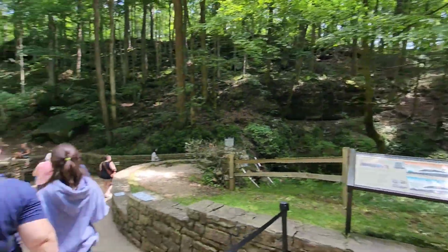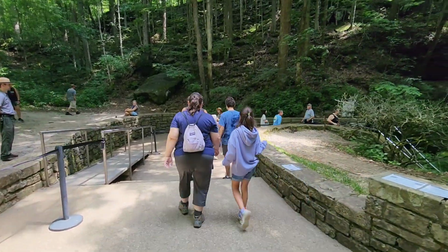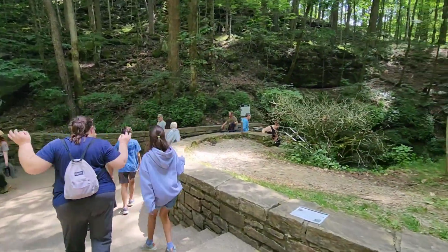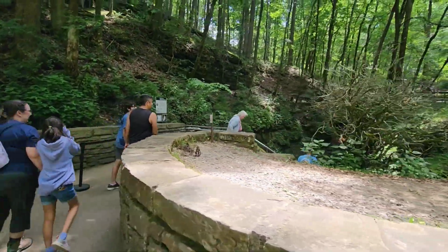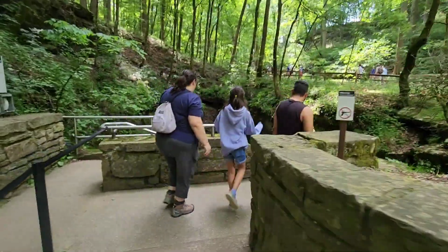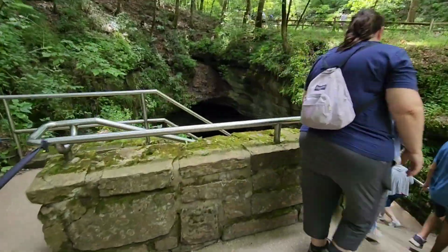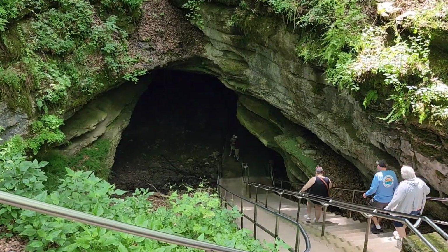You feel the cold air? Oh, wow. This is like an air-conditioned cave or something? What's going on? It is insanely cold coming out of this cave. Wow, wow, wow.